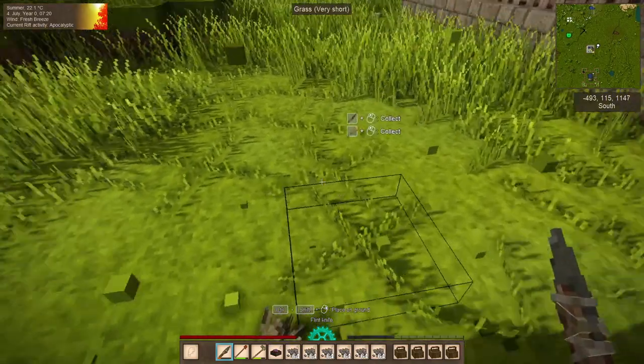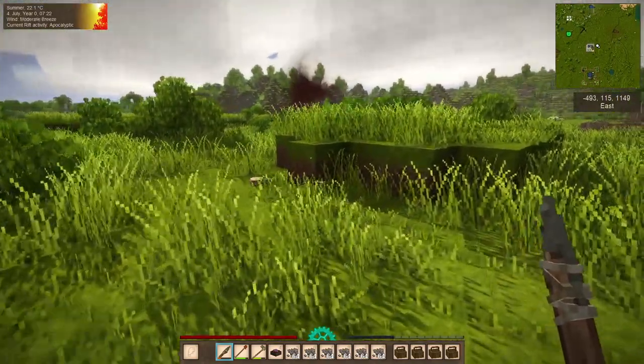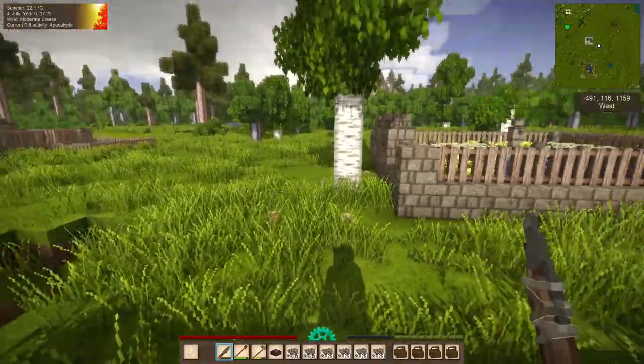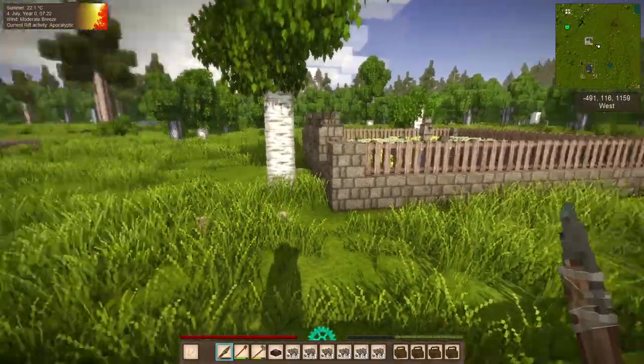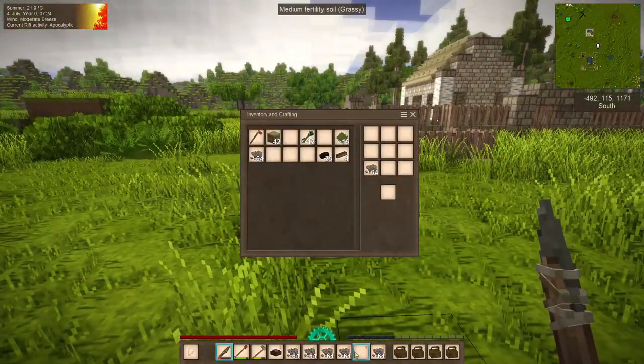One, two. Ooh, apocalyptic rift activity out of nowhere. Well, that's not good. I see one rift. I'm sure we're going to see many others. So that consolidates our inventory a bit there.